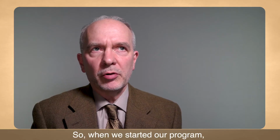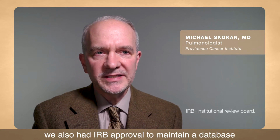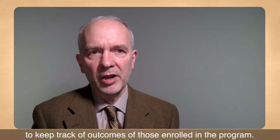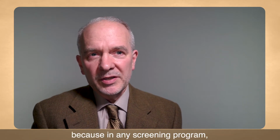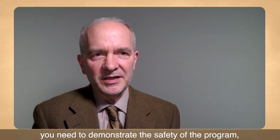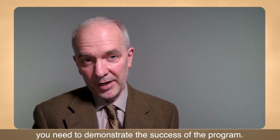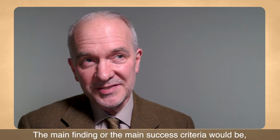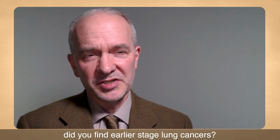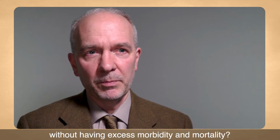So when we started our program, we also had IRB approval to maintain a database to keep track of outcomes of those enrolled in the program. And that was important because in any screening program, you need to demonstrate the safety of the program. You need to demonstrate the success of the program. The main finding or the main success criteria would be, did you find earlier stage lung cancers? And when you did, could you treat them without having excess morbidity and mortality?